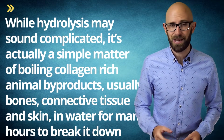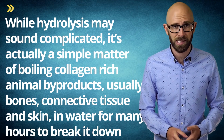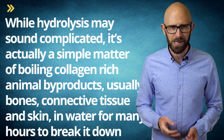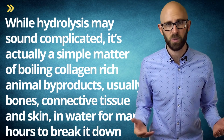While hydrolysis may sound complicated, it's actually a simple matter of boiling collagen-rich animal byproducts, usually bones, connective tissue, and skin, in water for many hours in order to break it down. The resulting broth is then carefully strained before the water is evaporated, leaving behind gelatin, which can either be pressed into sheets or sold as a powder.